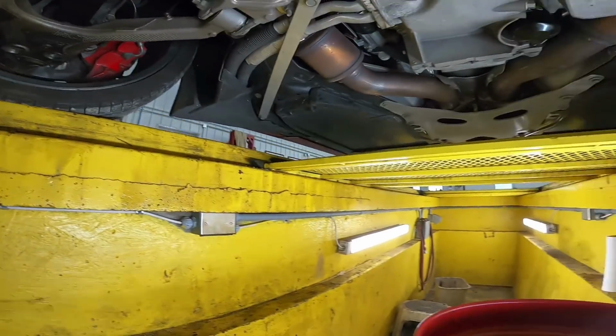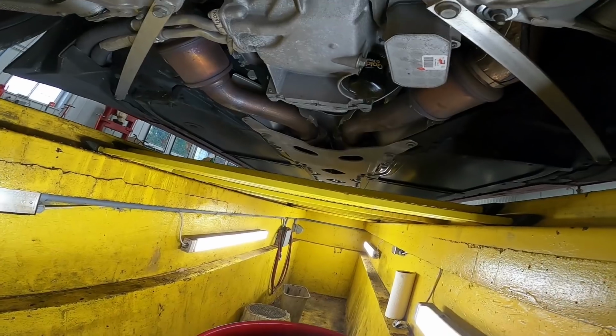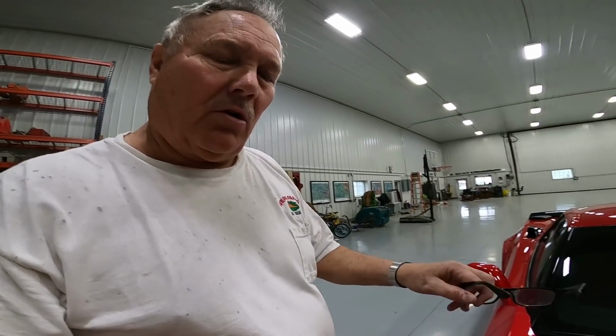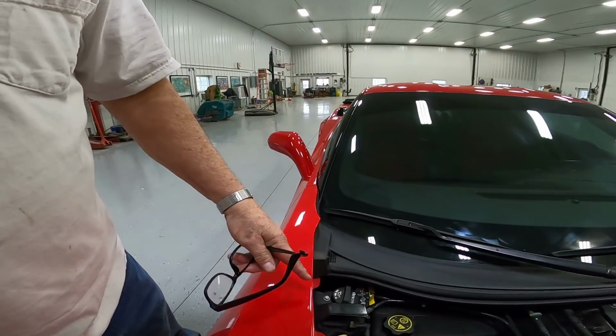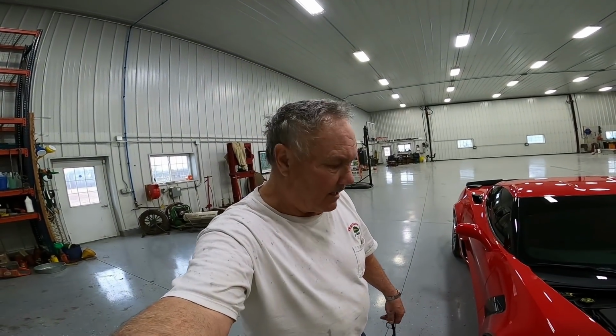So we're going to get new front shocks for it ordered and get them on sometime. So now we will proceed to putting the oil back in the car. Very important step. This is a Z06 engine, which is for, you can race with it, so it's got a dry sump oil system. You don't put the oil right straight into the engine. You put it in this container over here. It says it holds 9.7 quarts, which is a lot of oil. I just looked at the book. There's also 2 places to drain the oil on this engine, which is a little different. So I got to get back underneath and get out the other drain plug before I can put the oil in.